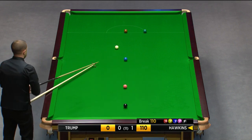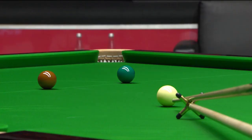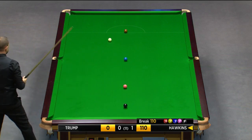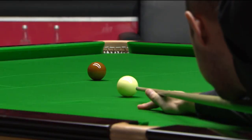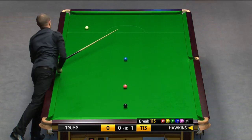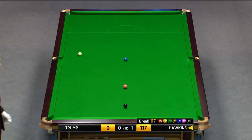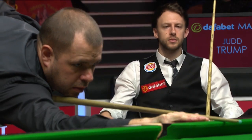And you simply cannot play better than this to start a semi-final. Wonderful stuff. 113. We talk about yesterday's match with Neil Robertson being the greatest match ever in the Masters. I mean, the way this has started, who knows how this is going to finish. This could be one of the all-time great matches.